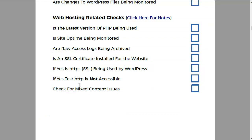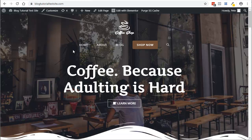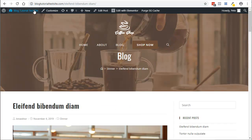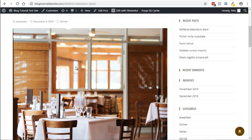Now the last bit here is to check for mixed content issues. Sometimes what can be a problem is that someone may link to an image, which is one of the most common ways that I've seen that mixed content issues happen. So if we go back to the website, I'll show an example where I've done this and what it looks like. If we go to blog and click on this post here, we'll see up here, this basically means that there's something on the web page that's not using HTTPS, and it's actually this image here.